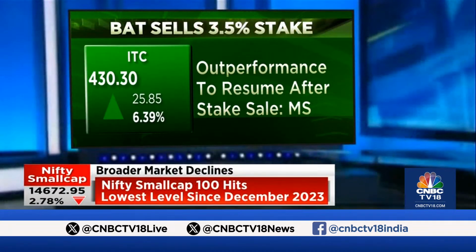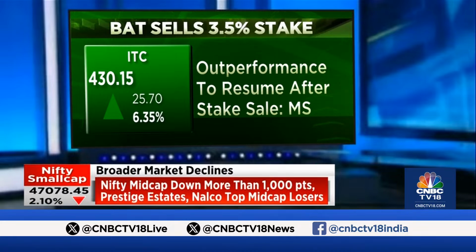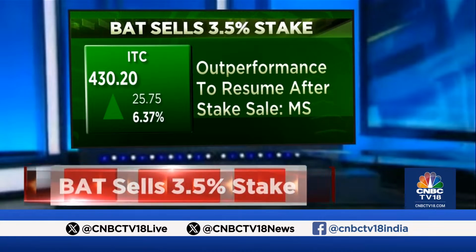ITC surges over 6% and is the top Nifty gainer after British American Tobacco sells a 3.5% stake in the company worth 17,500 crore rupees. Brokerages CLSA and HSBC issue bullish calls on the stock. Morgan Stanley says the stock outperformance will resume after the stake sale.